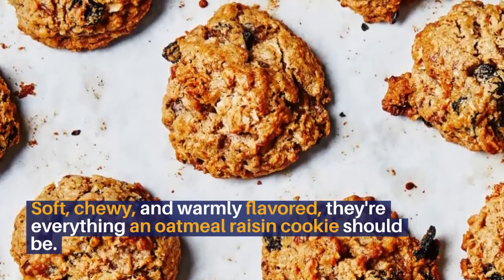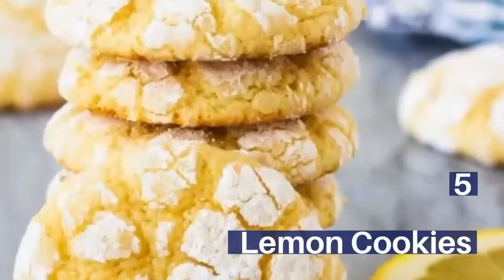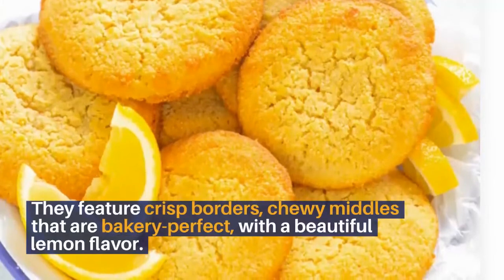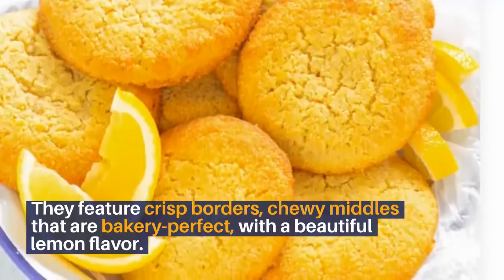Soft, chewy, and warmly flavored, they're everything an oatmeal raisin cookie should be. 5. Lemon cookies. One of my favorite baking recipes of all time. They feature crisp borders, chewy middles that are bakery perfect, with a beautiful lemon flavor.